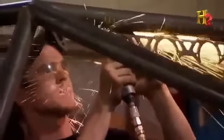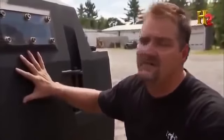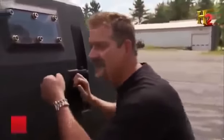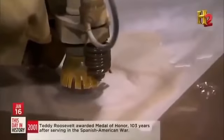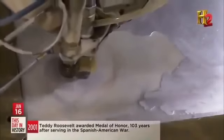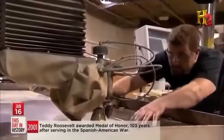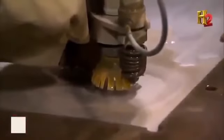Bringing the Badger to life wasn't easy. Just cutting the armor was a massive undertaking. One of the most difficult things with the Badger is how do you cut the material? This is so hard, you can hear it. The answer? Water jet cutting. At 60,000 pounds per square inch of pressure, the water jet cutter can slice through hardened steel and granite.